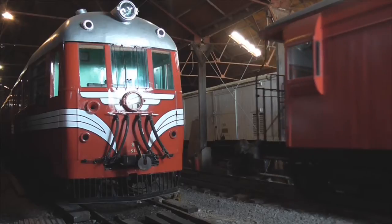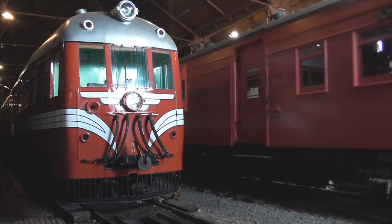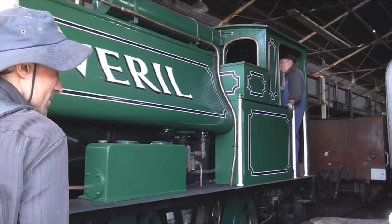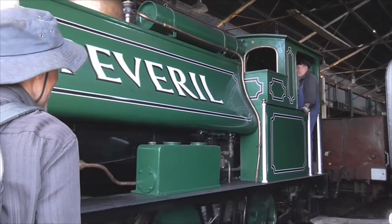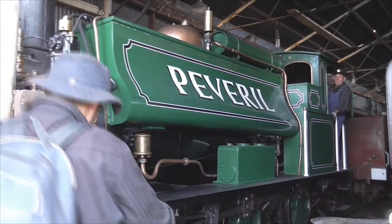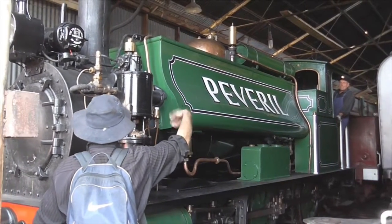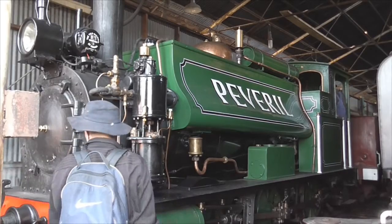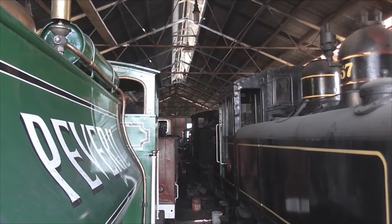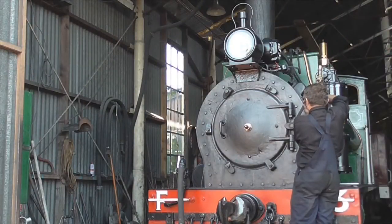End of the day, F13 puts away its coaches and heads to the steam shed for the first time. After a long day for a little loco, F13 is finally tucked away in its new bed.